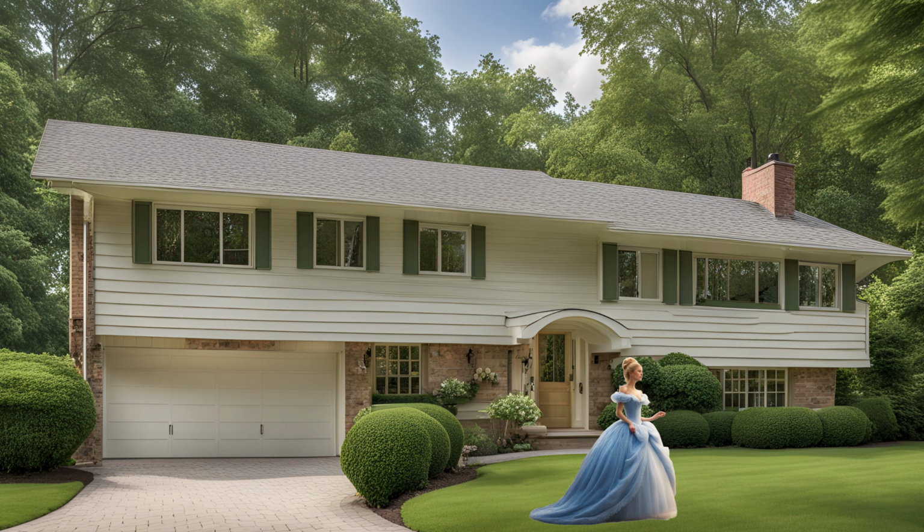If you live in a Cinderella home today, or once upon a time, you are lucky to have lived inside the home with all that history.